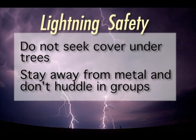Also, stay away from metal objects. Metal, of course, is a wonderful conductor for electricity. If you're outside and you happen to be around a fence, like when I'm out chasing storms, I always make sure I stay away from fence lines, because lightning can travel down fences when it strikes the ground, and it can jump from that fence to you.